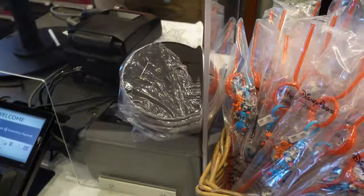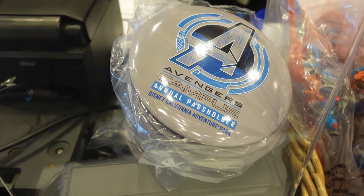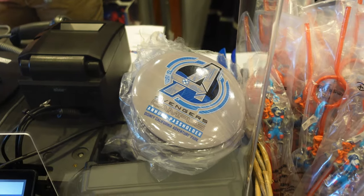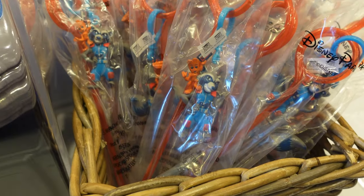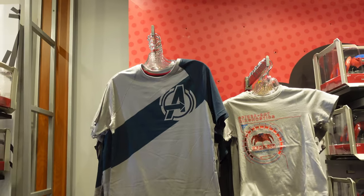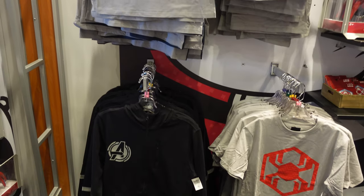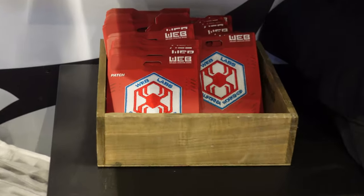So with your purchase, you do actually get a gigantic button, which, thank you so much. It says Avengers Campus, annual pass holder, Disney California Adventure Park. This thing is huge. And then you can buy one of these Rocket and Groot straws, which are pretty cool. And then they have a little bit of merch. They got some shirts for kids and adults. They have a sweater, a web shirt. They have, looks like an iron-on web patch.